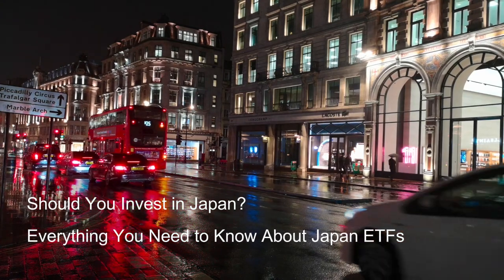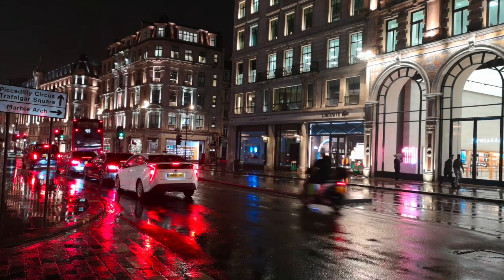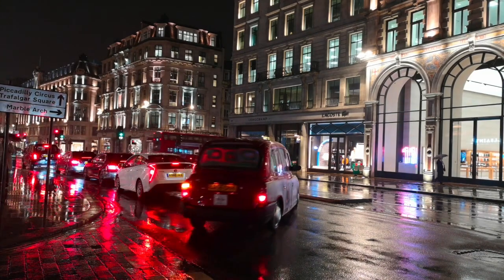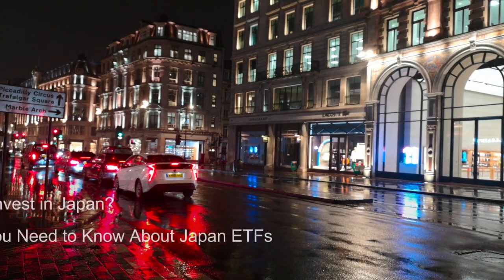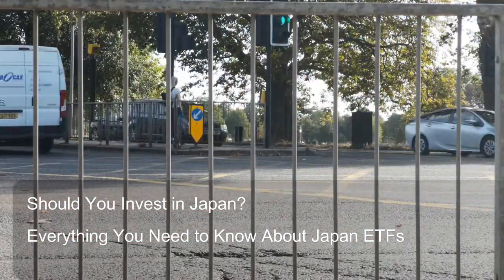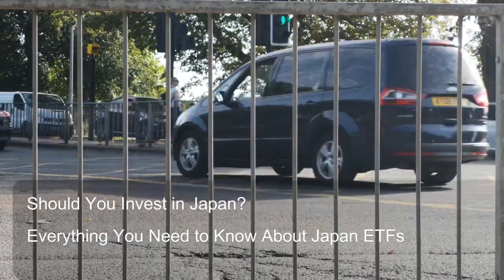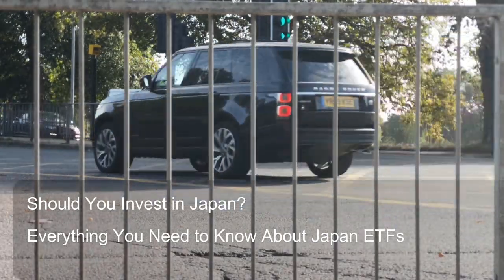Overall portfolio weight. Generally, Japan is recommended to be a 5 to 10% allocation within a globally diversified portfolio. This provides some exposure to the Japanese market while maintaining diversification. Risk tolerance. Investors with a higher risk tolerance can allocate a slightly higher percentage, up to 15%, to Japan ETFs, aiming for potentially higher growth, but also accepting potentially higher volatility. Conversely, risk-averse investors might choose a lower allocation, around 3%.